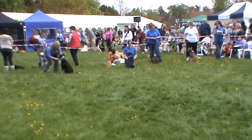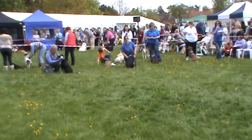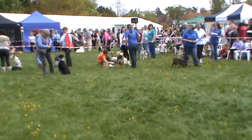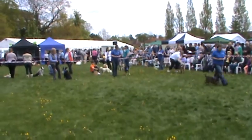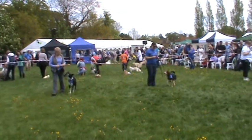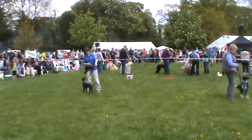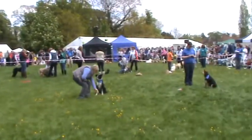Okay, so another little trick that we're going to show you, everybody's going to get up and show this one. This is the leave. We teach this in class as well. What we get them to do is leave an article. Now that could be anything. It could be a piece of food, it could be a toy. Remember that the reason for teaching this is eventually you want to be able to teach your dog that when you say leave, they will leave anything, and that could be the banana skin on the side of the road or the litter that someone's left out as well.